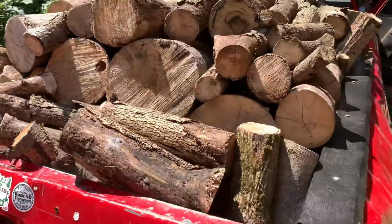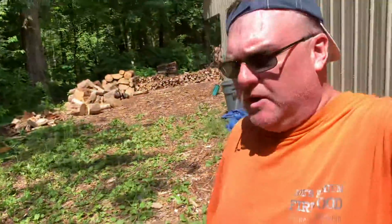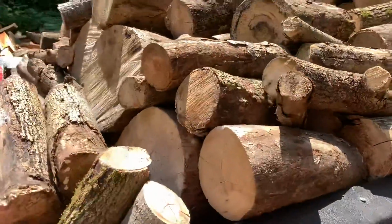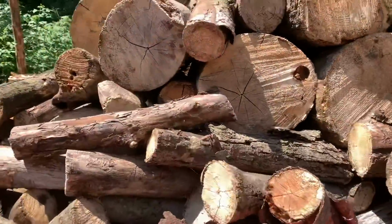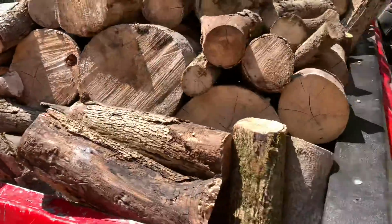Today's video, I'm going to address a question that I'm frequently asked by customers and other woodhounds: where do I get my firewood from? This truckload I got, I'll talk about it here in a second, but I just want you to get a good look at it. It is going to be sold as bundle wood.